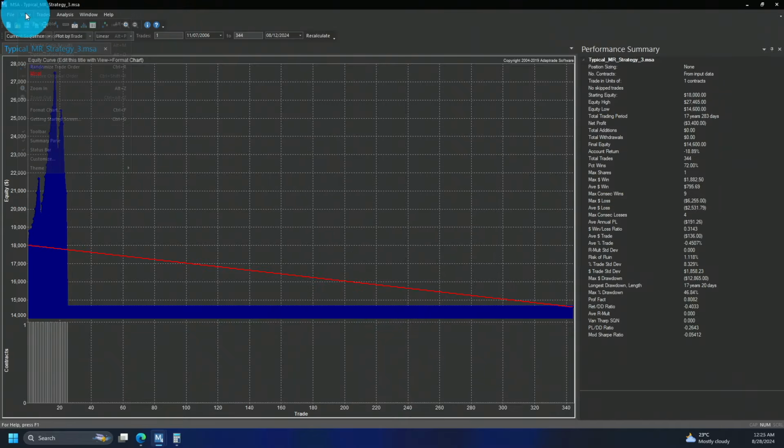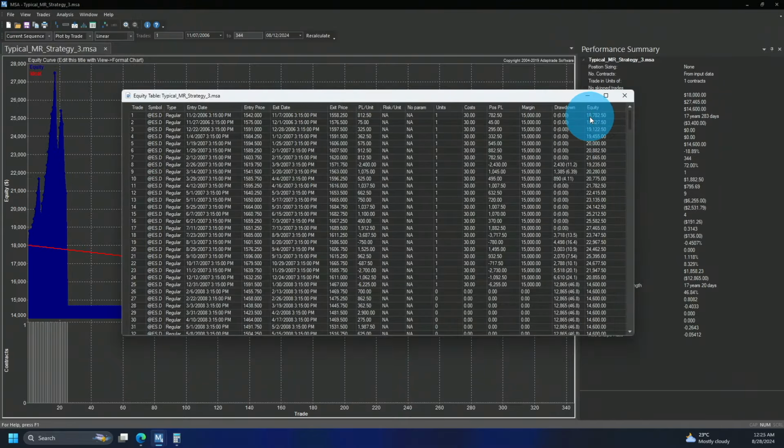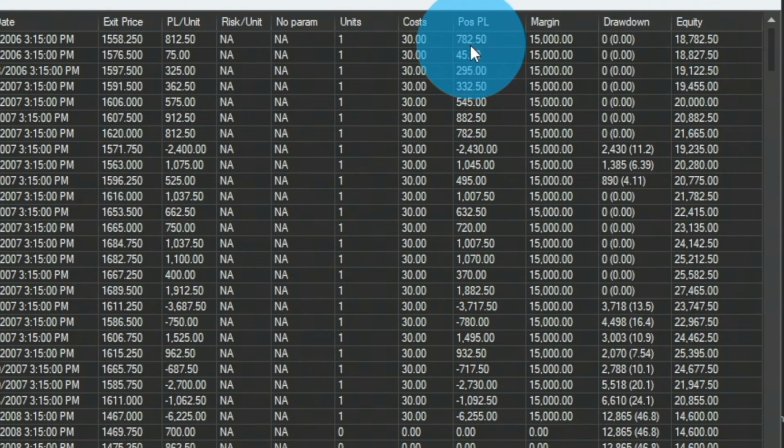Let's look at the trades. You see, this is my starting equity, $18,000. First trade was profitable, and so this is my equity. So it went 18, 19, 21, and then over at this trade, I lost $3,000, lost 780, profit 1,495, profit, losing trade, and then when I hit this losing trade, my equity falls below $15,000, which means I cannot trade anymore.